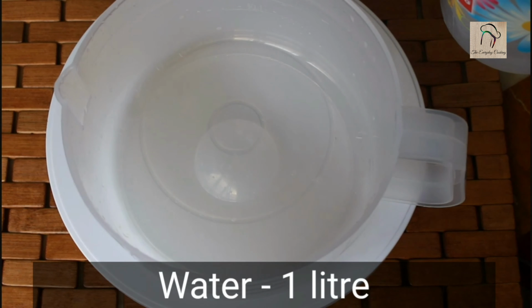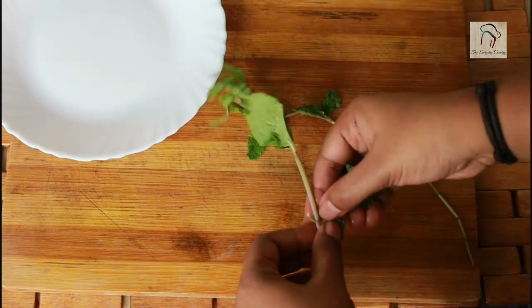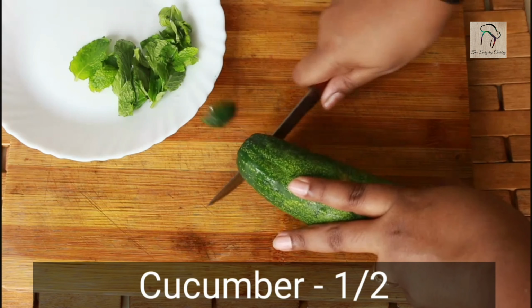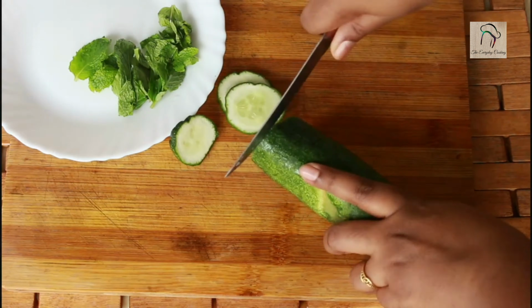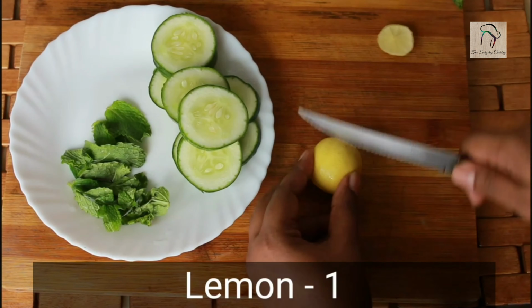I'm using 1 liter of water here. Take 1 liter of water. Let us take few mint leaves, half of a cucumber, you can slice it. Take a lemon and slice it.